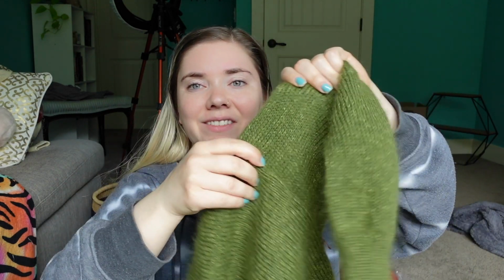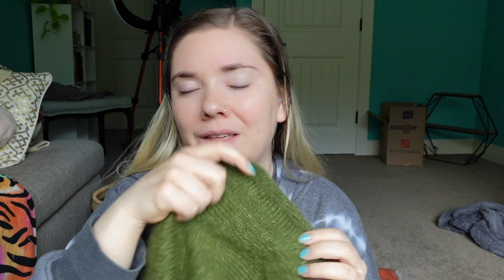So one of my sleeves, I think it'll be fine. I think it'll kind of block out. I don't think it was terribly off, but I didn't pick up the stitches as evenly as I could have around the armhole, whereas this one is a lot better.